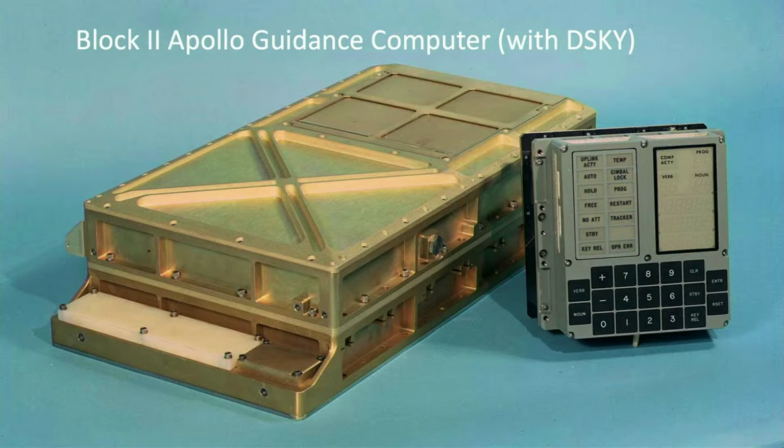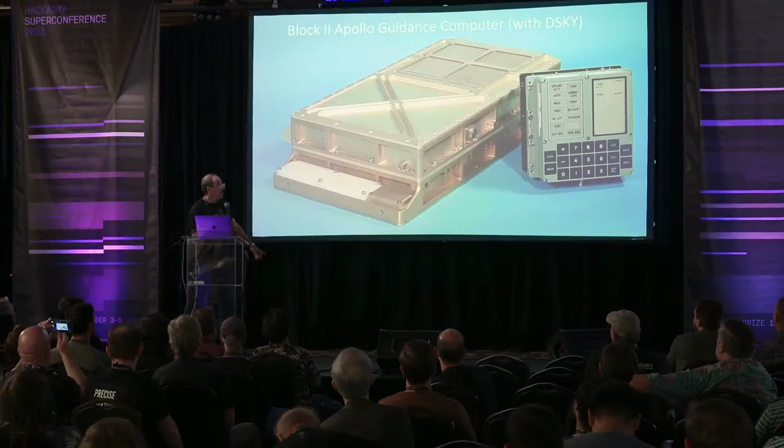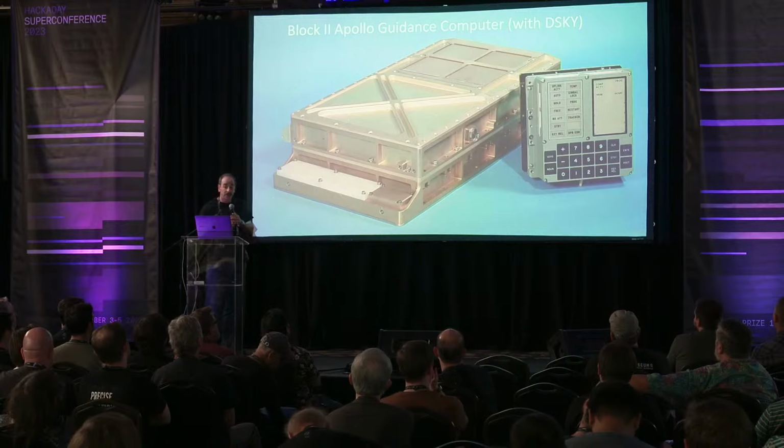The computer itself is this big chunk of metal, which was really not big for the 1960s, but 70 pounds and 50 watts, at a time when computers were filling entire rooms. And then what the astronauts see of the computer is the DSKY, the display keyboard interface, which was also a revolutionary thing, to interact with your computer in real time.